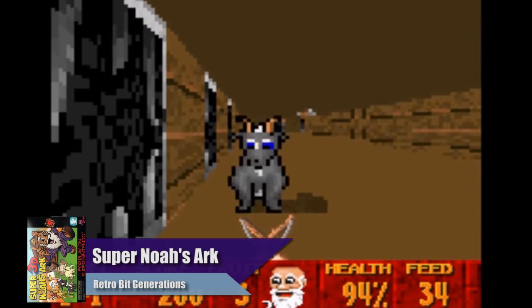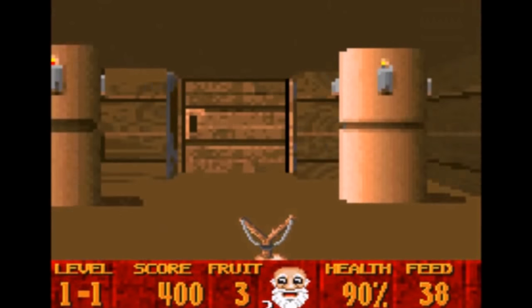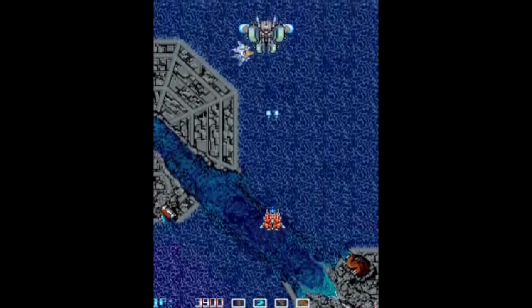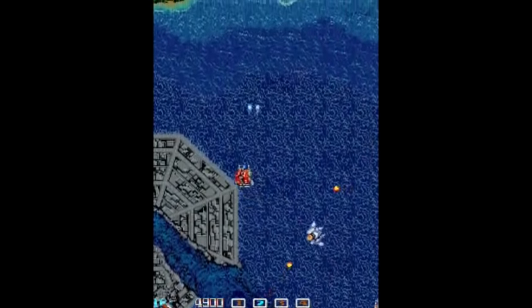There is a chance that even with all these games, the Retro Bit Generations turns out to be a poorly constructed machine that has a hard time emulating those various systems. There are a lot of ways something like this could go wrong, so we won't know how good either of these two machines are until we have a chance to check them out for ourselves.